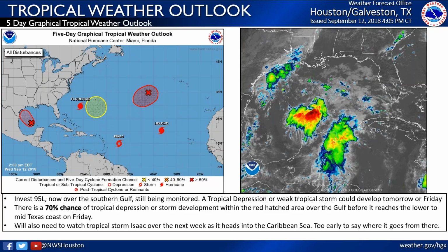Also on that map on the left-hand side, note Tropical Storm Isaac approaching the Lesser Antilles and moving west toward the Caribbean. That's a storm we'll also have to watch over the next couple of weeks. Over the next 7 days, it's forecast to track into the Caribbean Sea and position perhaps into the Western Caribbean by this time next week. From there, a lot of uncertainty on where it goes, how intense it is. So again, that's a storm we'll also have to watch.